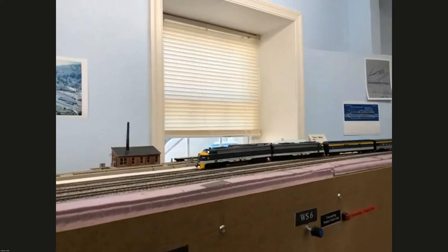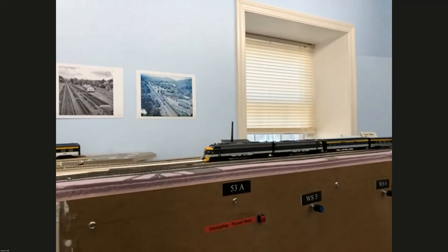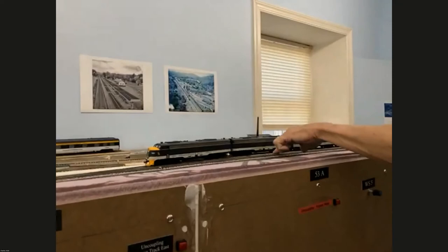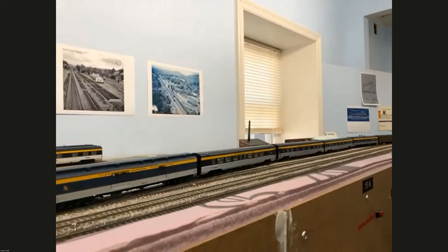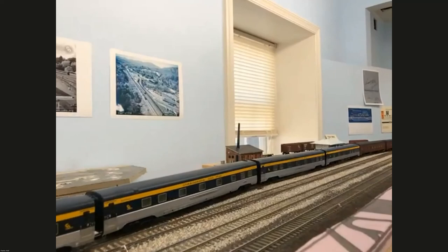We'll do the same routine here. We'll pull past the right here in front of the camera, in front of these two yellow ties, place the two cars, use the electric magnet to uncouple them while the train pulls through the pocket track, and then stops long enough to uncouple the car.